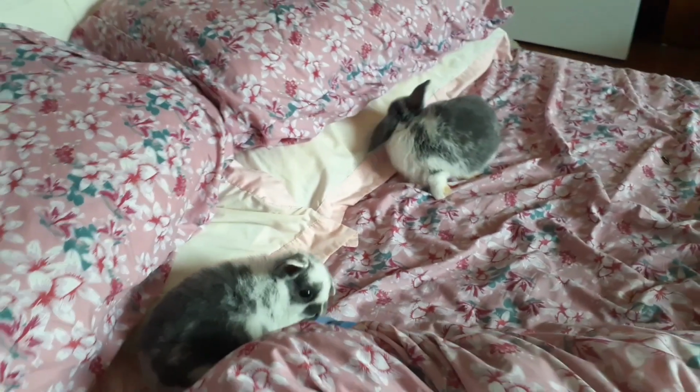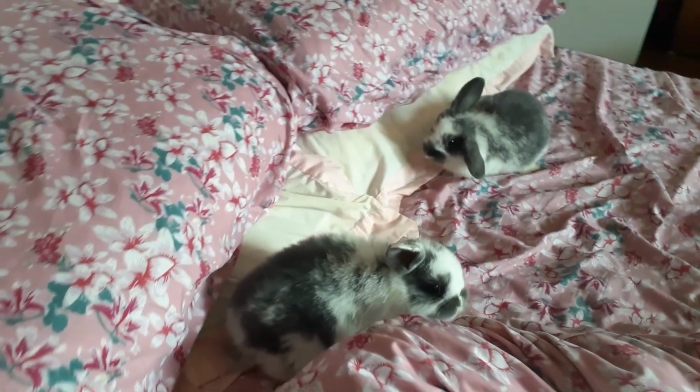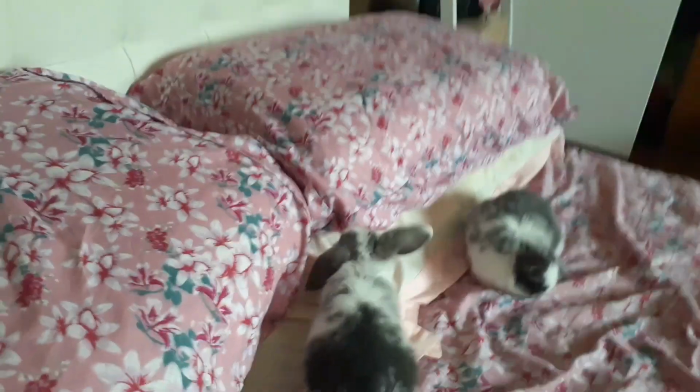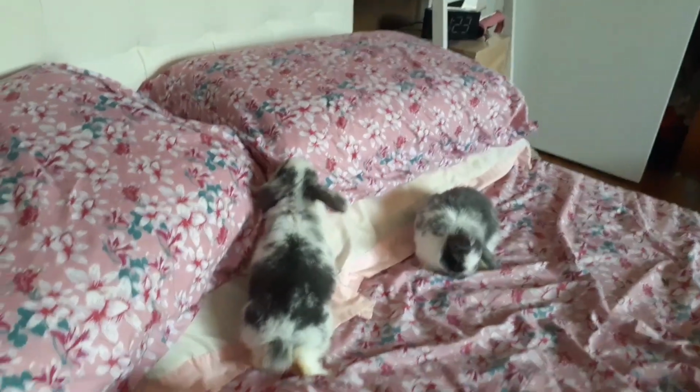So that's about it for today. I just wanted to give an update on the baby Lops. Remember, they are purebred Holland Lops, and so their ears will continue to flop as they age a little bit. By the time they're 3 months old, ears should be completely flopped.